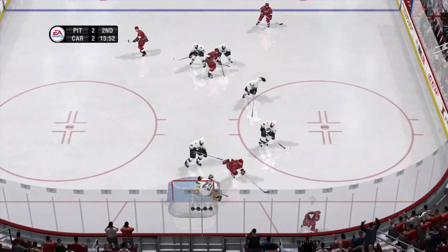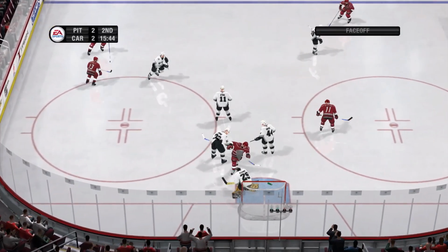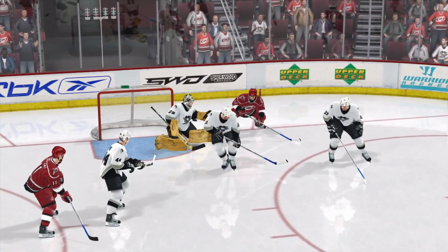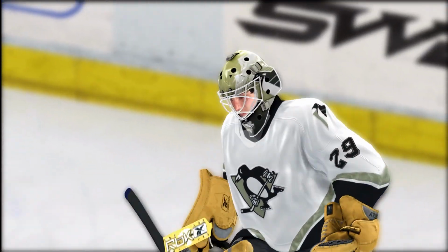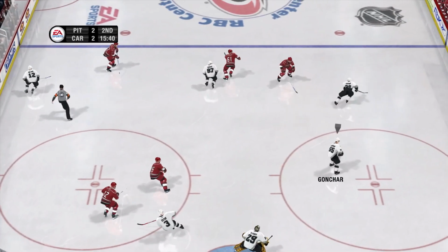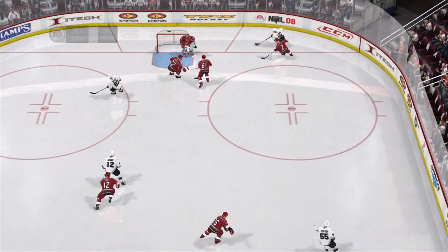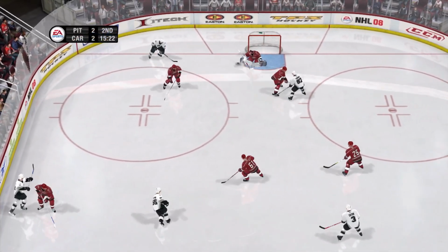Nice quick snap. Great positioning by the goaltender. One-timer denied. Got that one covered. We'll get a whistle and a face-off. Tremendous saucer pass. What a pass in the air and on the tape. Swung back to the point. Looking back to the point.